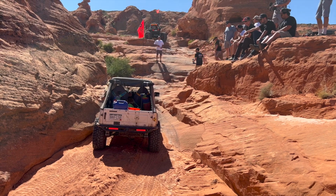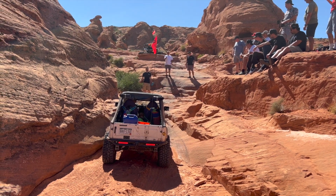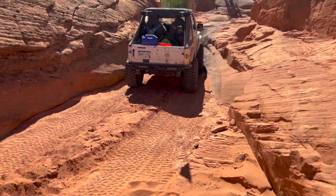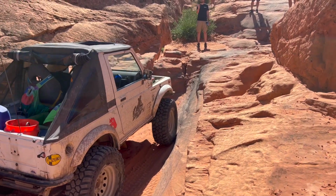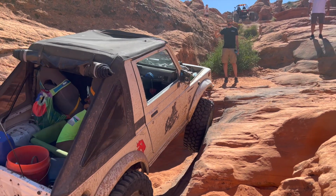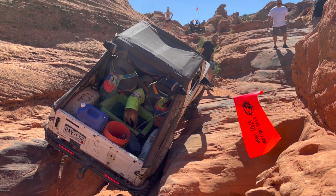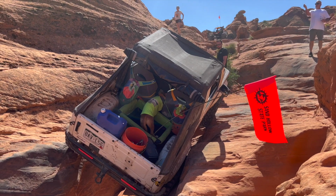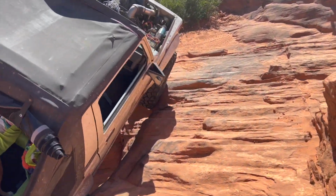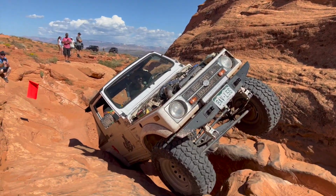For the most part, the vibe of the whole day was pretty mellow. Then the Samurai shook things up a bit and brought life to the party. Look at that smile!